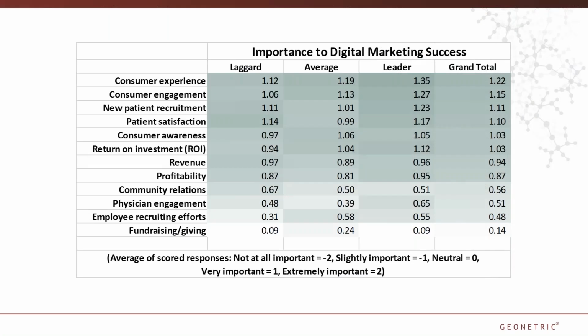We also asked quite a bit about goals, and not necessarily specifically goals of a redesign, but goals for digital marketing success. We actually framed the question, what's most important for the future success of your digital marketing? And we couldn't have broken this out into cleaner groupings if we'd tried.